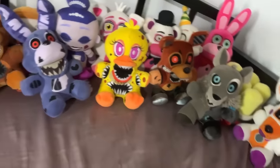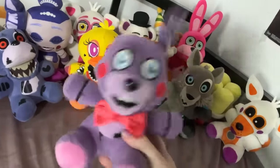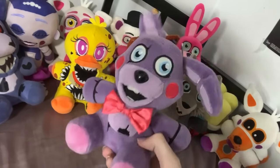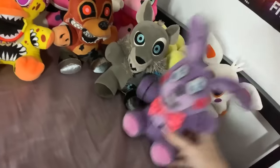I lied. It's Theodore. Theodore's the best one. I like this guy. This is actually a really good plush. Again, this is a good prop plush. If you want to have a Charlie cosplay, this is a fantastic plush. I love this one. This is actually the only good one in the wave.